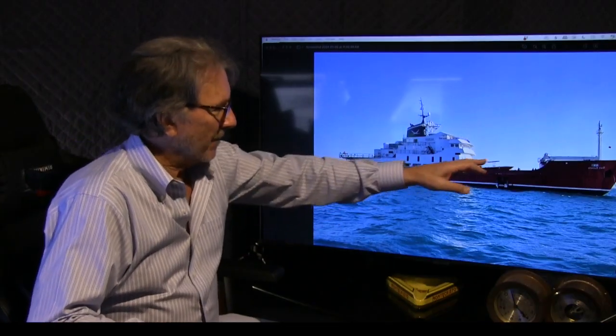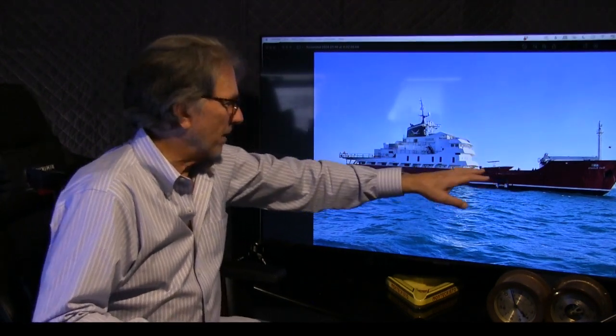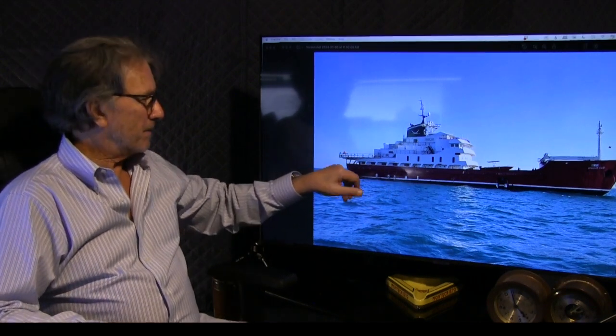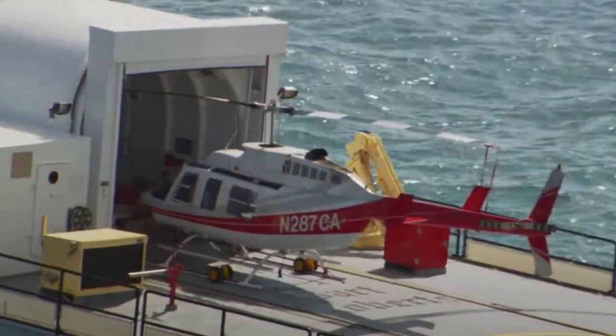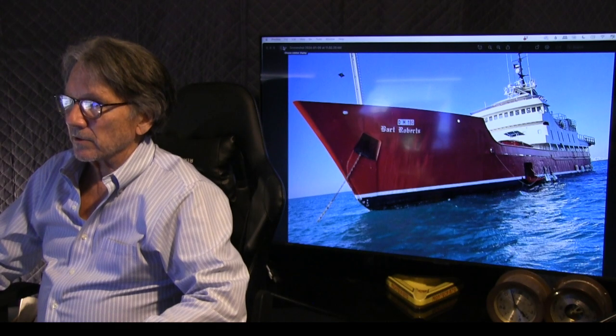So typically they have a big crane up here because they're lifting sea buoys and putting them on the forward deck. So that's a big work area there. It also had a helipad that's been expanded, and there's a retractable hangar there that you could put a Bell helicopter in. This gives you a little idea of the scale of this vessel.